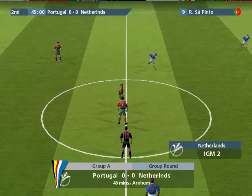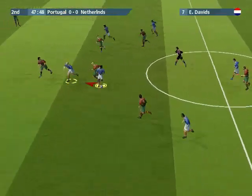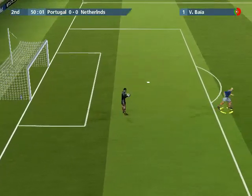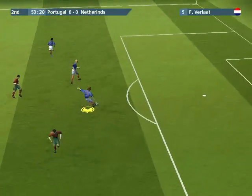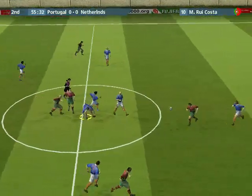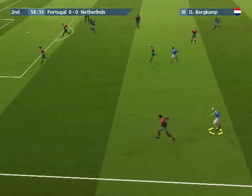Out they come then for the second half. The referee blows then and the second half begins. Figo. The ball stolen. Davids. Collected by the keeper. Hammered up the pitch. Souza. Chested down, good control. And played forward, good header. Sapinto. That's good defending. The ball out for a throw.